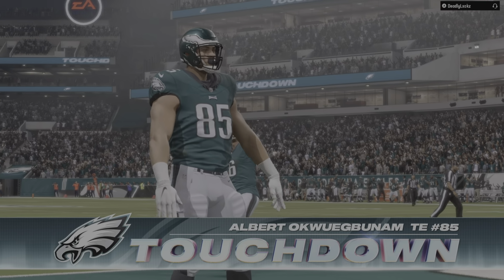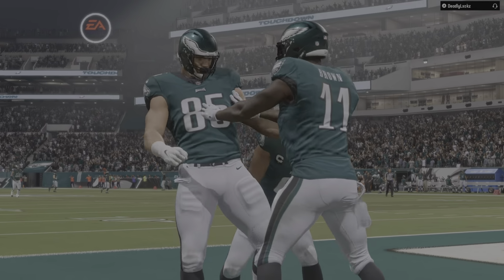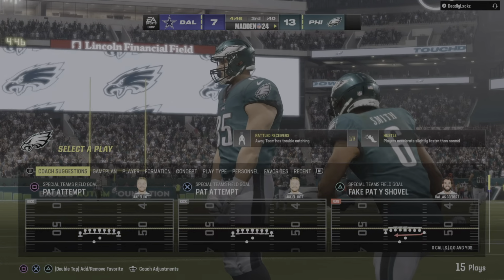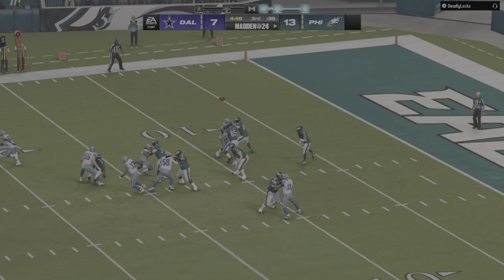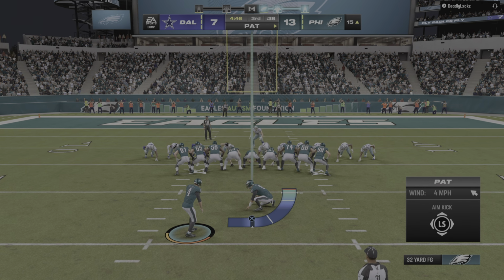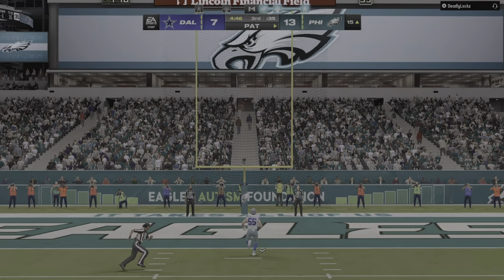Albert O, 87 yards. And the Eagles come right out of the locker room and score here in the opening minute of the third quarter. When they drew that up, I don't think they envisioned it ending in a house call, but he got it and took it all the way home. Really impressive run after the catch, wasn't it? That was really special by him.